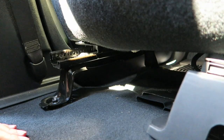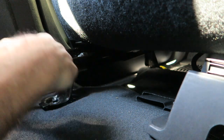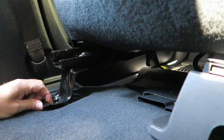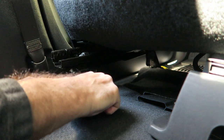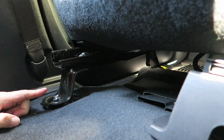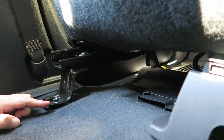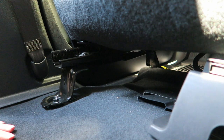So let's go ahead and see if this one's tight. Looks like it's at a weird angle, actually. If you guys can see, it looks like it sits kind of funny. I don't know, but let's put a wrench on it. All right, that one tightened just a little bit. Honestly, I don't think that's enough to have caused any issue, but it did turn just slightly.